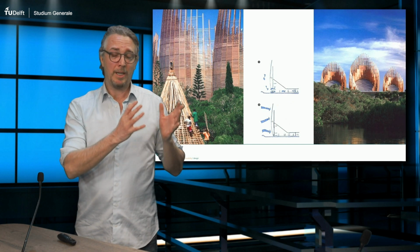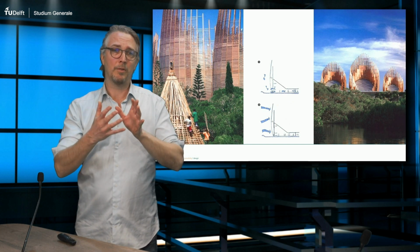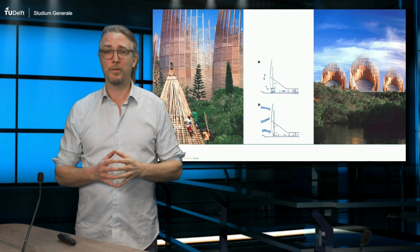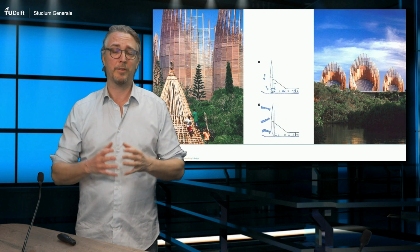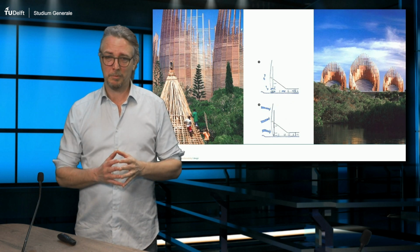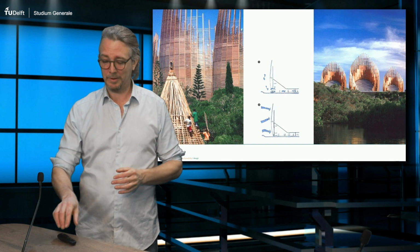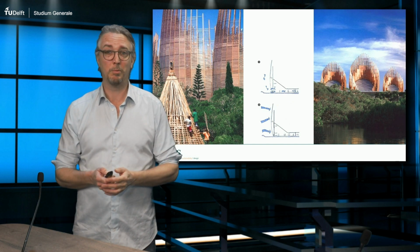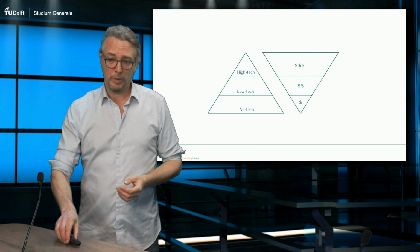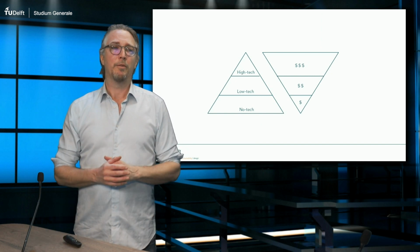So Renzo Piano really analyzed this and translated it into his modern architecture. And by doing so, he saved up to 30% on the technology, which he could spend on architecture and other beautiful stuff. So this is a beautiful example where old knowledge and new knowledge get together and add up to beautiful architecture. And basically what you're doing is you're plucking the low-hanging fruit.